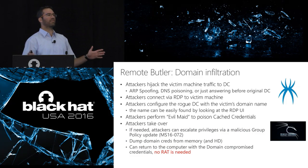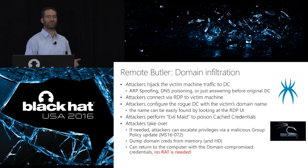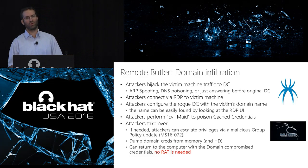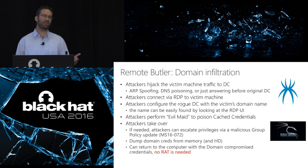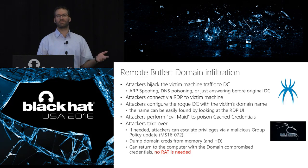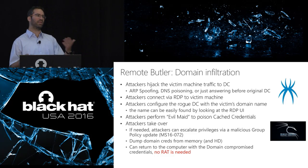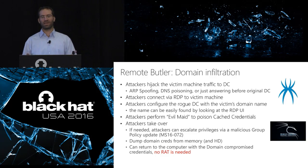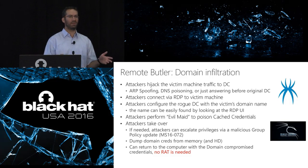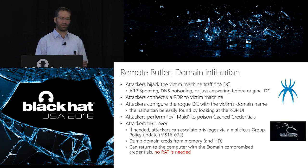Okay, so attackers have everything. They did all the setup. It's time to attack. Attackers hijack the victim machine's traffic to the DC. This can be done with ARP poisoning, ARP spoofing, which is Hackers 101, but there might be a lot of other ways to do it, using DNS poisoning, LLMNR, NBNS, or just answering before the original DC, with no man in the middle, just man on the side. And if someone wants to explore it and tell me the results, I'll be happy to hear.